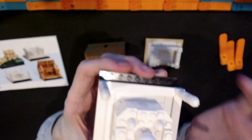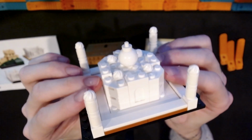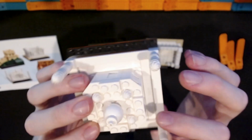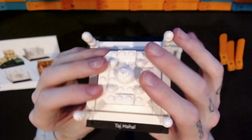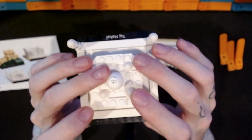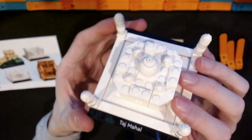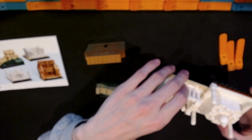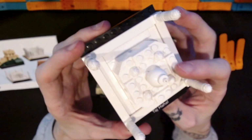More ice cream elements in the center there. Some kind of window door frame elements here, and it's symmetrical all the way around. The way the angles are achieved are nice. I actually don't mind these openings at the corners there, especially now that I've been more acquainted with the Taj Mahal and with other Lego models of it. It's really nice. I think this one has the biggest footprint out of all of them, and it's simple.